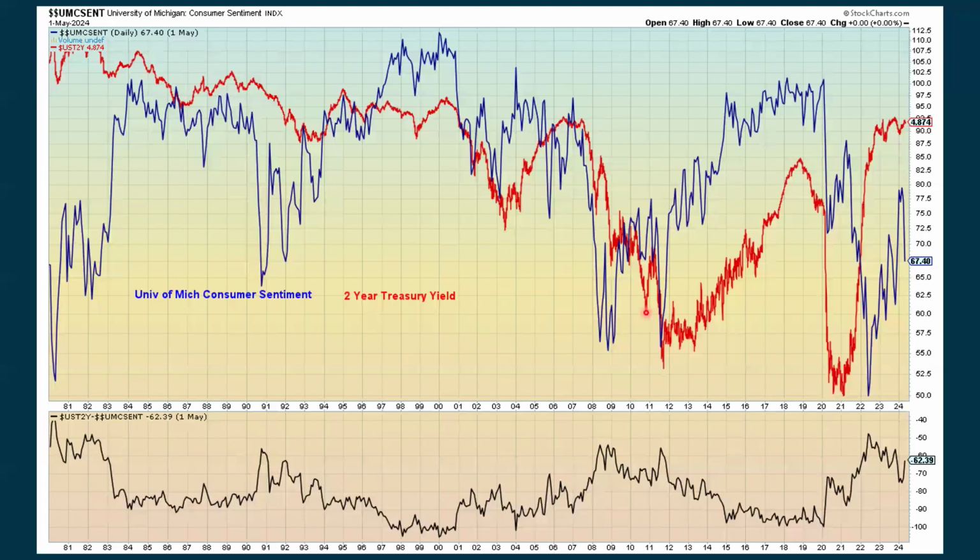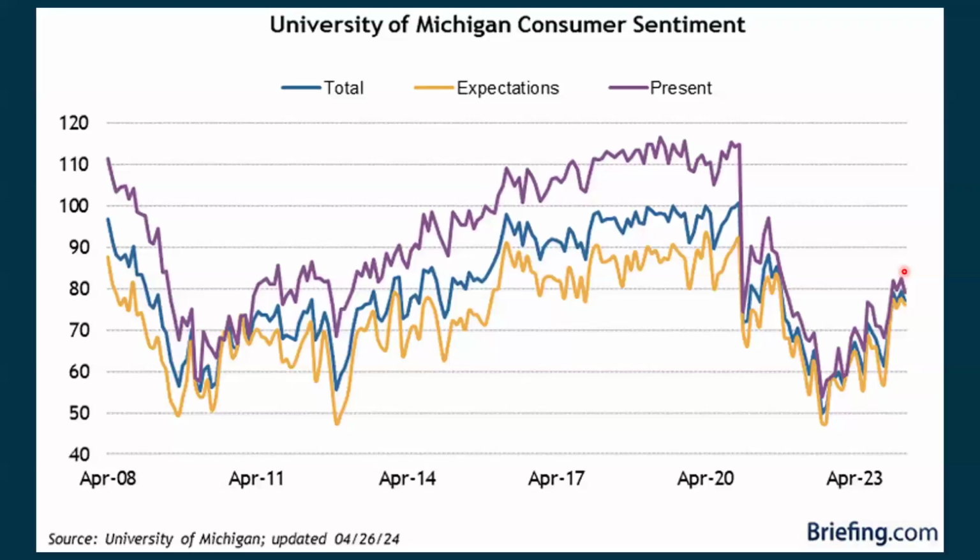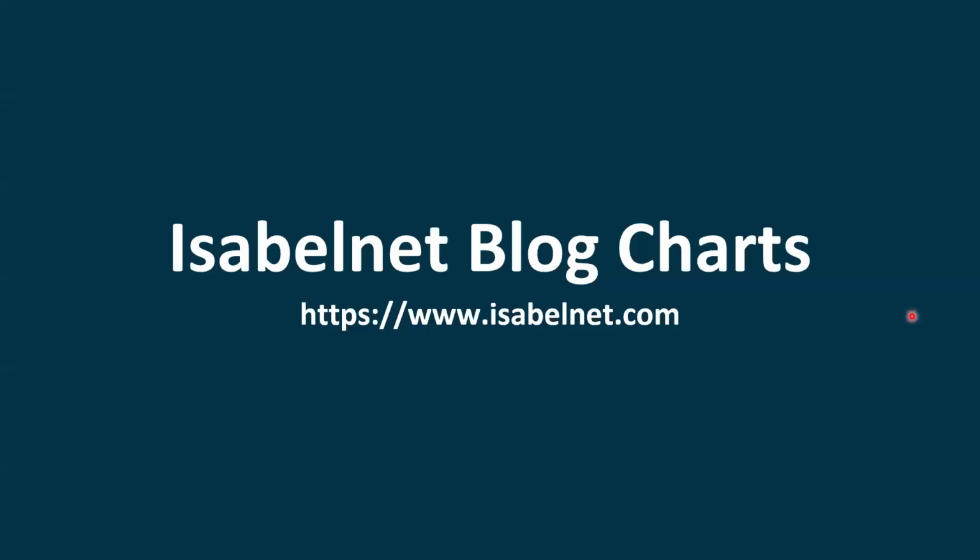So here's some charts. This is looking at consumer sentiment, and I also plot the 2-year Treasury yield on here. As rates have been going up, we are seeing folks not being as optimistic about things. And this had been showing some improvement, and now to see it drop back down is a little bit discouraging. Here's another breakout chart where we look at the blue line, that's the total. And then we have how people are feeling right now. That's the purple line. And looking out into the future, that's the yellow line. And they're showing a decrease across the board there.